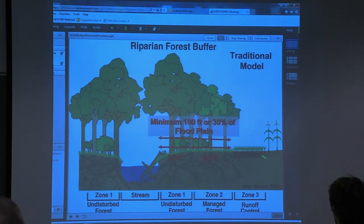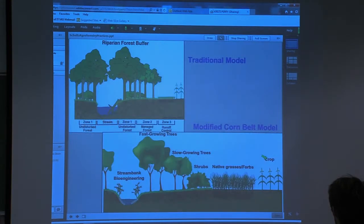The widths that were suggested were a minimum of 100 feet on either side and/or 30% of the floodplain. Well, using that particular model in some of the flat landscapes that we deal with was problematic because our streams are, again, running through a flat landscape, very, very low slope. We have tile as part of our system here. And if you throw a lot of woody debris into that channel, there's always a concern by the landowner that that may dam up the stream and backwater up into the tiles.